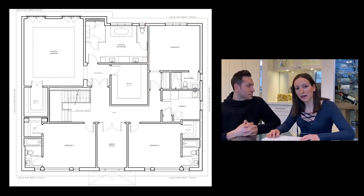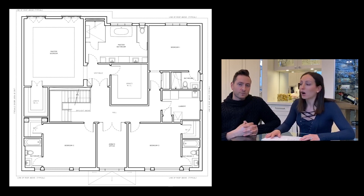And again, like the other bedrooms, it has its own ensuite and a closet. It's not a walk-in closet, but it's still a nice wide closet.